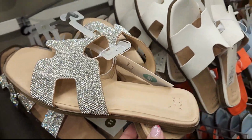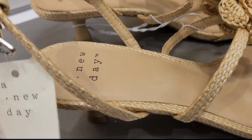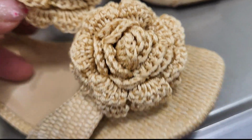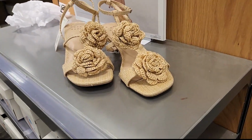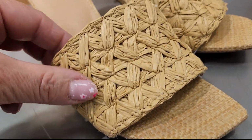Now I was making my way out of the store when I happened to catch these last two pair of shoes that I'm going to show you. Now these are going for $40. Now I love that raffia look. Now this is really prevalent here at Target, so definitely check out the styles that are coming in for the spring and summer. But I love this neutral color and that really pretty rose design. The details are very intricate. Like these sandals right here, these are going for $35.